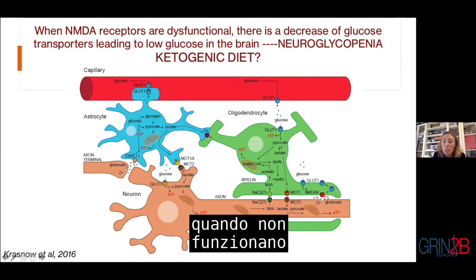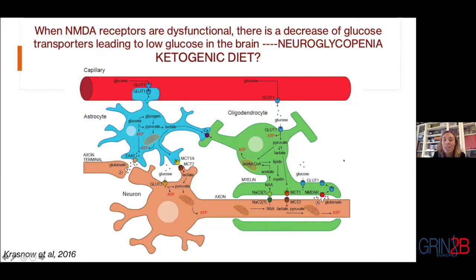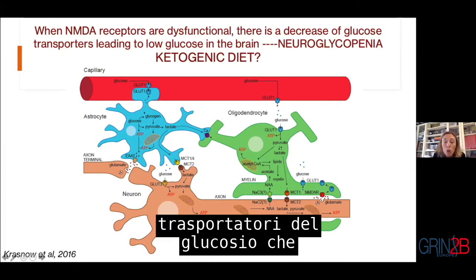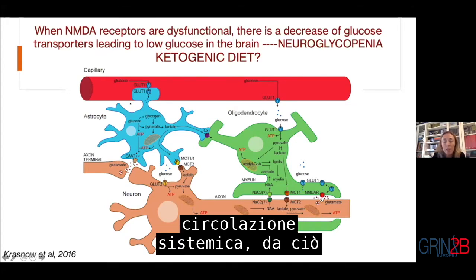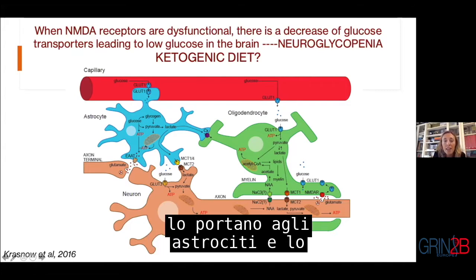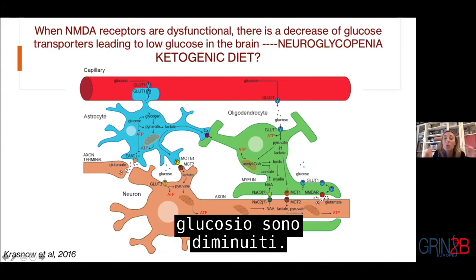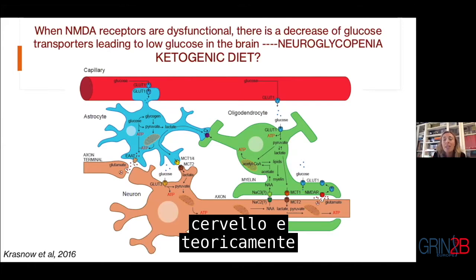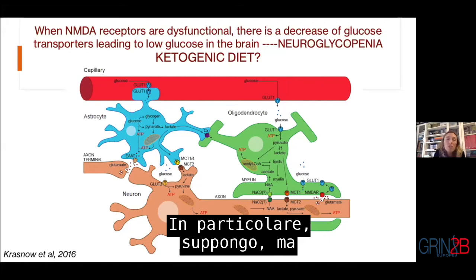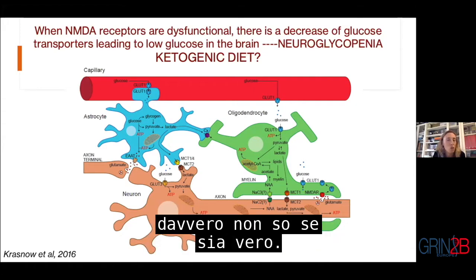So when these NMDA receptors are not working properly, they don't work properly in all cells of the brain, and also in oligodendrocytes. When they are working in a normal way, it has been found that the transporters of glucose, which take glucose from the systemic circulation, from what we eat in our diet, and bring it to the astrocyte and convert that into lactate for the neurons, are decreased. So we have less glucose in our brain, theoretically, if we have NMDA receptor mutations. In particular, I suppose, in loss of function, but this has not been demonstrated. This should be more important, but I really don't know if this is true.